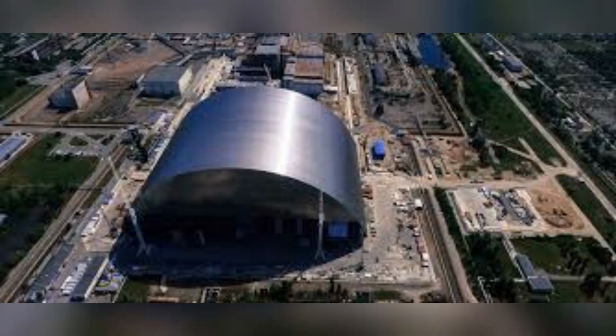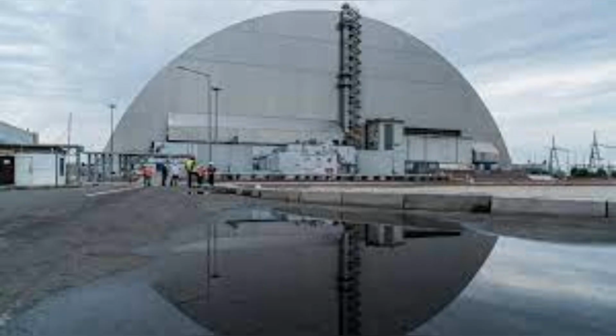In the aftermath of the Chernobyl disaster, significant efforts were made to contain the contamination and mitigate its effects. A concrete structure called the sarcophagus was hastily constructed over the damaged reactor to prevent further releases of radioactive materials. Eventually, a more permanent structure called the new safe confinement was built to encase the entire sarcophagus and reactor, ensuring greater stability and containment.